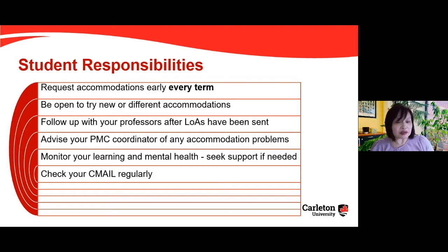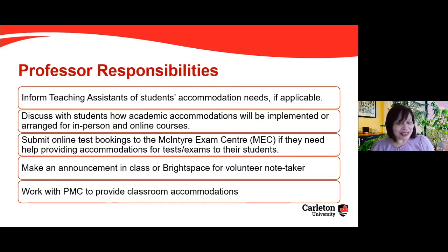Always check your Carleton email for communication from the university. I think Professor Mott's already talked about the responsibility of professors in the accommodation process. In my opinion, I think they play a very important role. We would not be able to do what we do without their collaboration. So it takes a village, it requires teamwork. When your PMC coordinator sends letters of accommodation to your professor, it is a formal request for accommodation. So your letter of accommodation is effective from the date that it's sent.